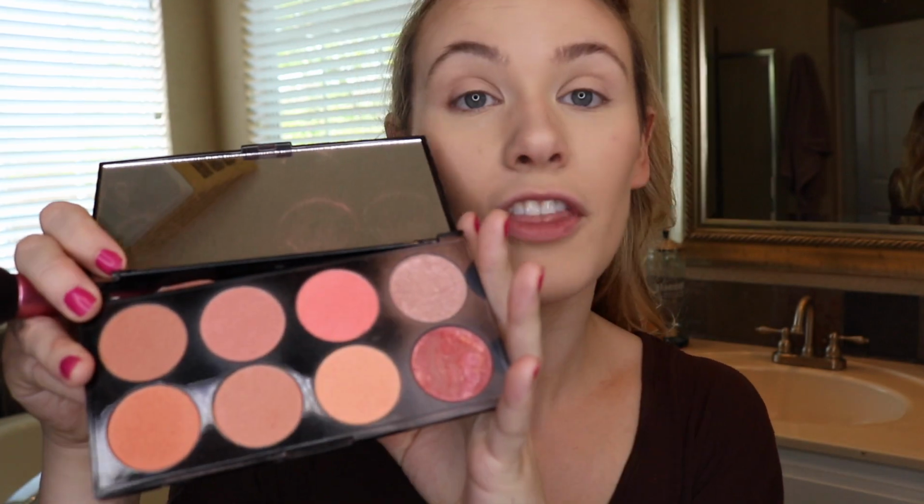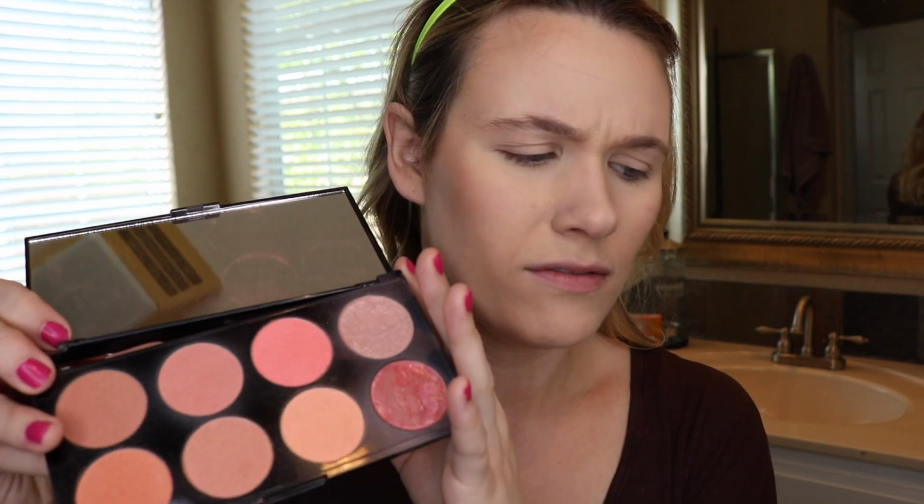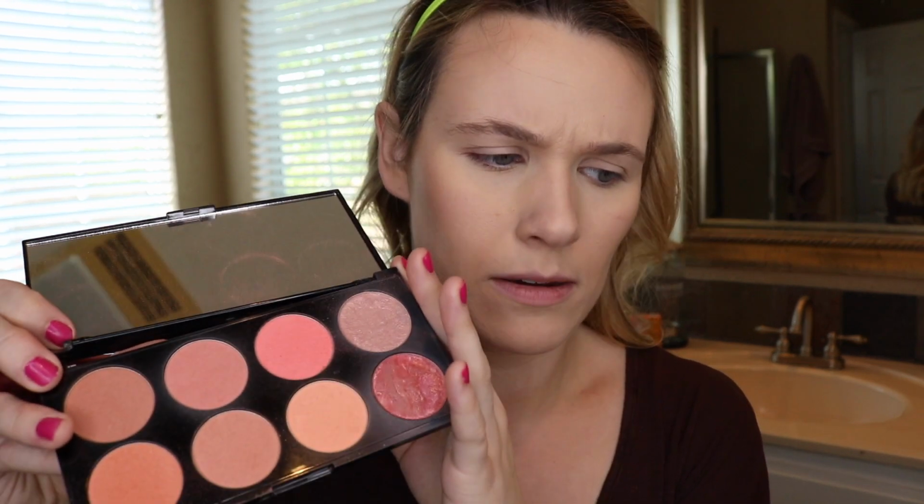I just got this Makeup Revolution blush palette and I just thought it had a lot of pretty colors in here. And the packaging is already broken because, let's be real, it's cheap. I thought the colors were really pretty and I wanted a blush palette and I didn't want to spend a ton of money. I really use a lot of drugstore products. I didn't realize how cheap I am.